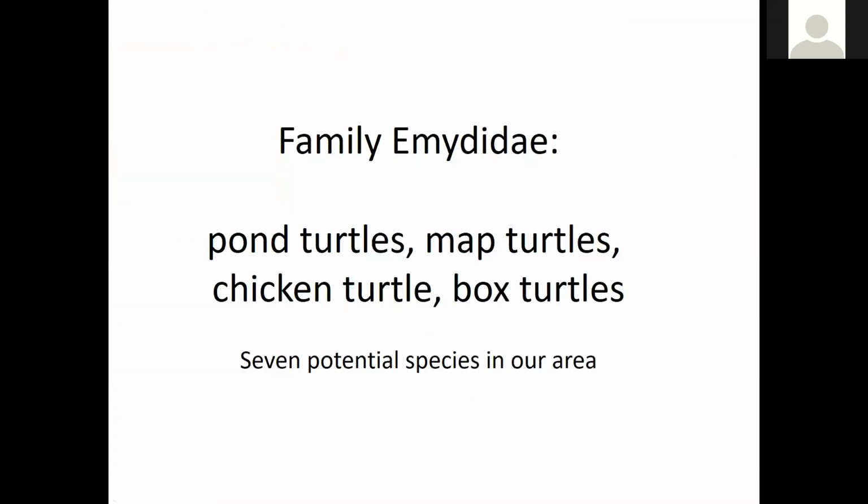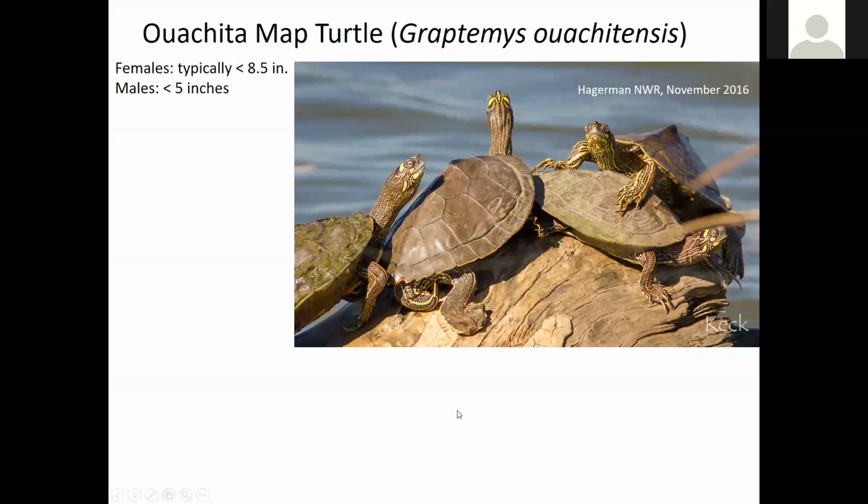Okay, here's our bigger family of turtles, the Emydidae. So this includes a lot of things that don't all look alike: pond turtles, map turtles, chicken turtle, and even the box turtle. So 7 potential species. And this is a real treat that we have these at the refuge, the Ouachita map turtle. This is a small-to-medium-sized turtle. Females get a little bigger than the males.